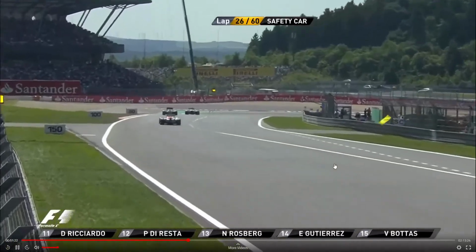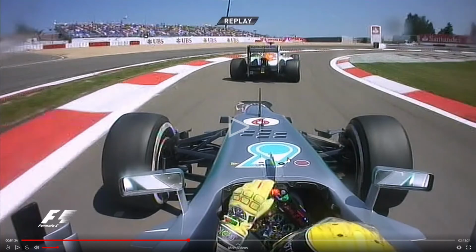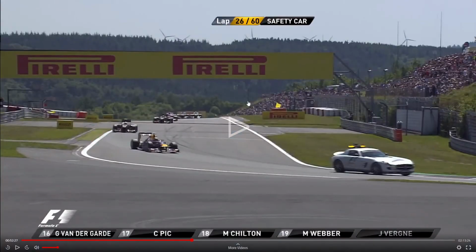14th and 15th. The cameraman that was hit by the wheel bouncing down. Okay, so I don't know if it's going to show us. I will fast forward, and if it shows us, I will show you. Hopefully we can determine where Webber is from this shot.